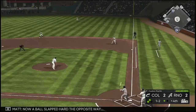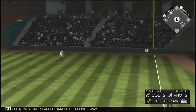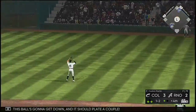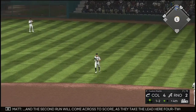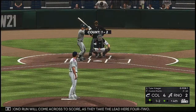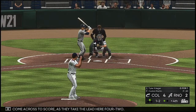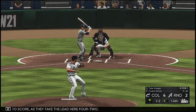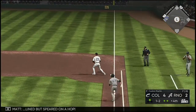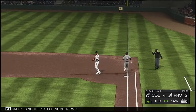Here comes the 1-2. Now a ball slapped hard the opposite way. And this ball's going to get down, and it should play to couple. And the second run will come across to score as they take the lead here 4-2. Now back, left fielder, to the plate now, Tyler Krieger. Lined but speared on a hop. And there's out number two.